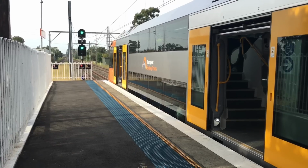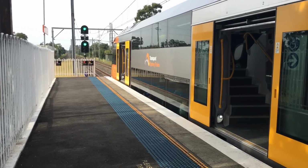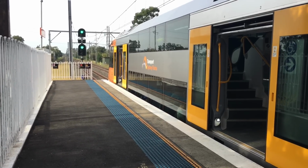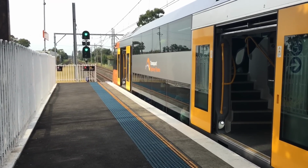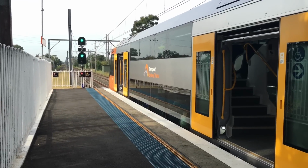And on platform 1 we have a City via Airport service, the set is A48. It's a bit of a windy day today guys, again, so sorry if the wind does get in the way. I'll do my best to avoid it though.